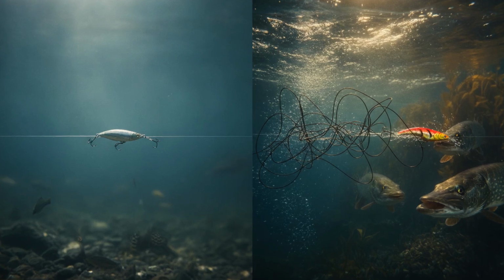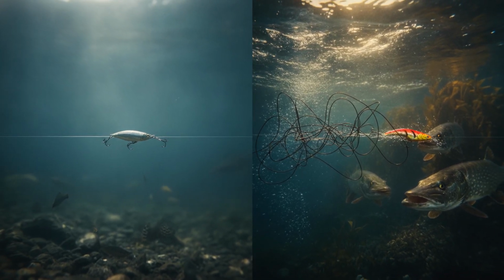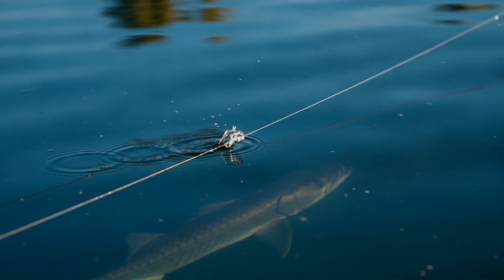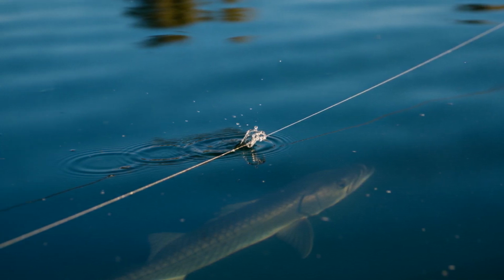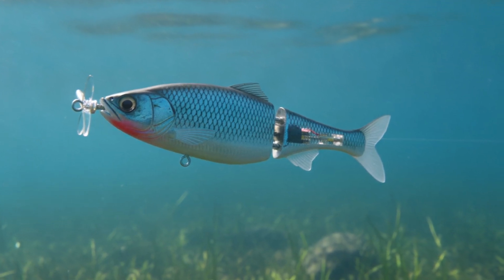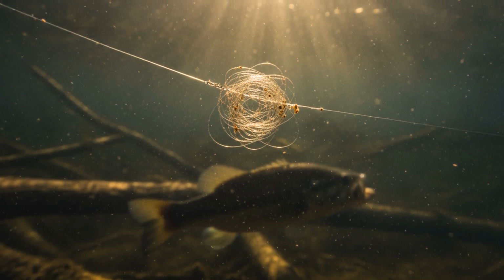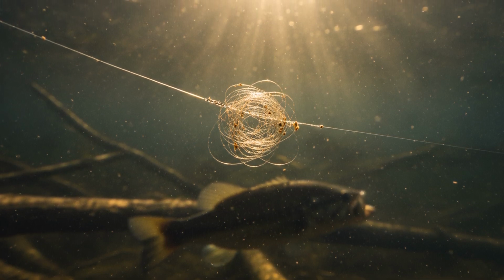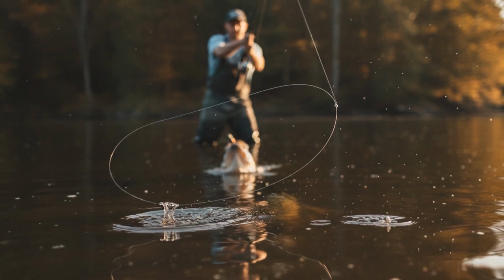So how does a tangle actually change what happens under the surface of the water? When you have a perfectly straight line, energy transfers instantly and smoothly from your hand, down the rod, straight to the lure. The lure moves exactly as you direct it. But when you introduce a deliberate twist, a loose knot, or a heavy tangle just above the leader, you disrupt that energy transfer. Think of it like a shock absorber that is broken.